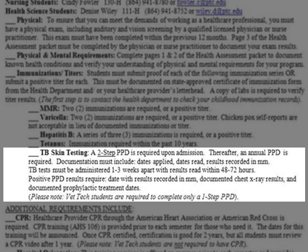And finally, you must be tested for tuberculosis or TB. This requires a 2-step PPD. Only one PPD will not suffice. The 2 TB tests must be administered 1 to 3 weeks apart, with the results read within 48 to 72 hours each time. The documentation required includes the dates the test was applied or administered, the dates the results were read, and the actual results recorded in millimeters.